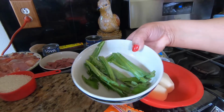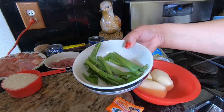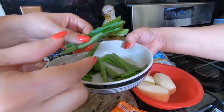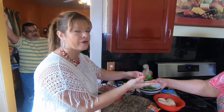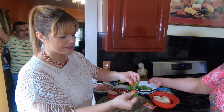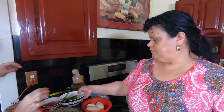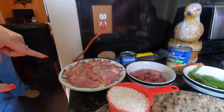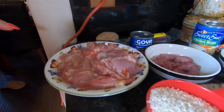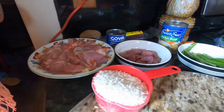Cilantro. If you go to one of the local supermarkets in Cleveland, the cilantro you want is the longer one, because a lot of times we use cilantro for guacamole. This one's longer. It's cilantro, but a longer leaf, right? And then how much chicken? For six people, one pound. Oh, half a pound. About half a pound. Media libra? Sí. Okay.